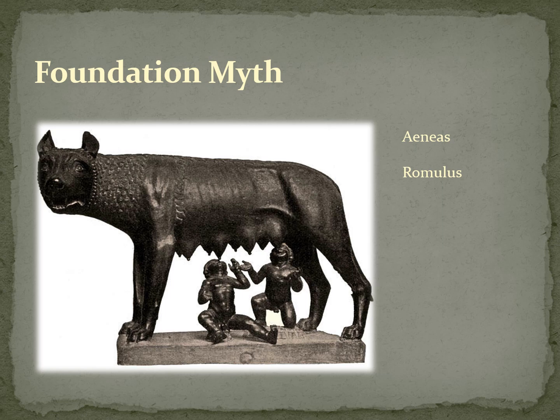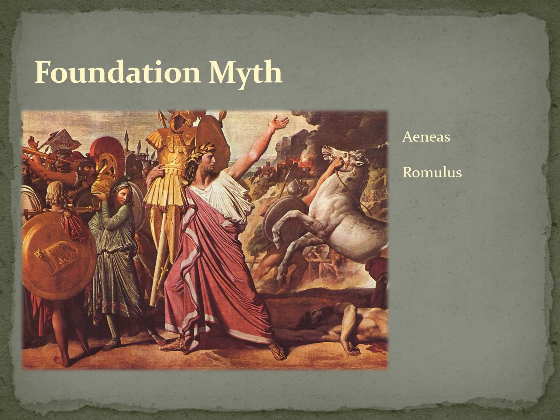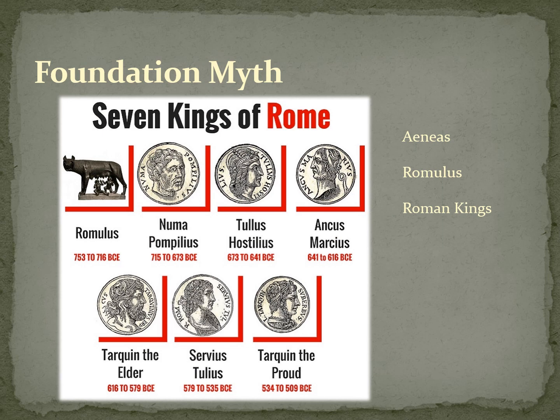Now, according to the legend, the boys were able to defeat their evil uncle, and in time the boys quarreled amongst themselves. Romulus killed Remus and is regarded as the founder of Rome, and we've already talked about that. Supposedly he founded Rome in 753 and became its first king. Well, over the course of the next 200 years or so, the Romans, according to legend, were ruled by 7 kings. The last of these kings was called Tarquin the Proud.